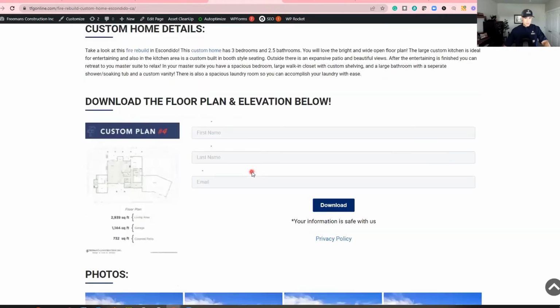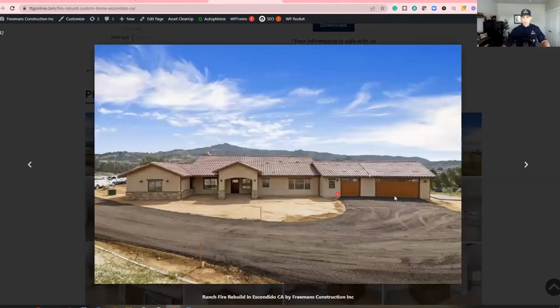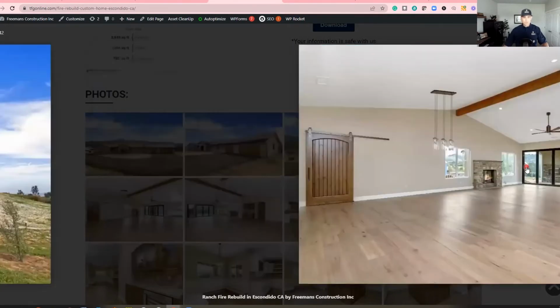So we drop down here. You can see this one's got a concrete tile roof. I'll scroll through this really quick with you, but concrete tile roof. It's got the cat's face finish on the stucco. This is not finished yet, the actual road. As you can see, the garage doors are upgraded some. You have the stone on the outside of the house that's there. Let me scroll through here real fast.